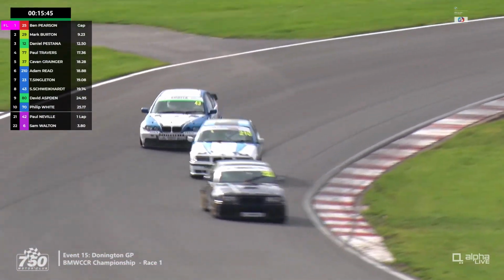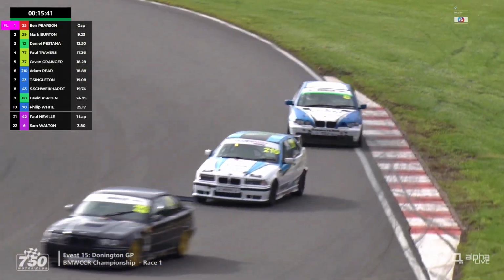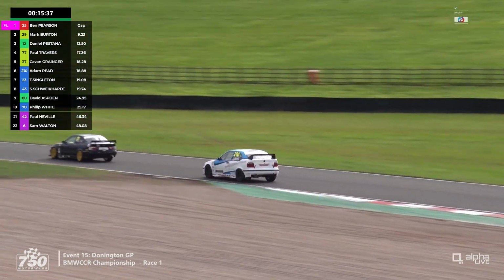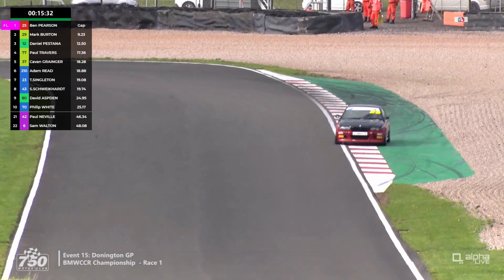But Tom Singleton, who's very, very sideways, has taken the lead of Class 6. We see that in front-wheel drive cars sometimes, don't we? No, someone's off. There. Yeah. Who was that off at the old hairpin? I don't know if we can flick back to try to see that.